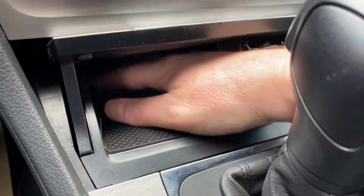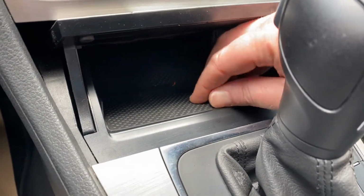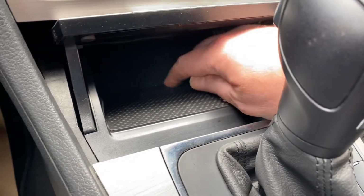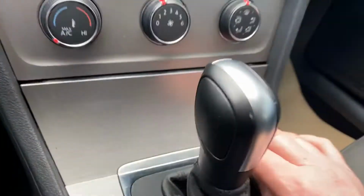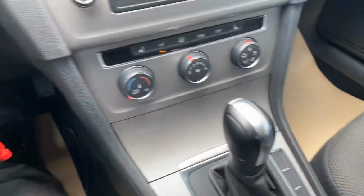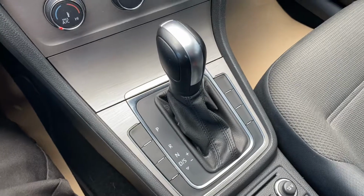Okay, nice little storage cubby down here. Little spot to put your coin change. It is rubberized, and it's got a nice little bit of grip to it too, so when you go around the corner, your coin shouldn't slide around and make noise. When you close it up, it's got that nice satin finish to it. Very, very luxurious look and feel to it.